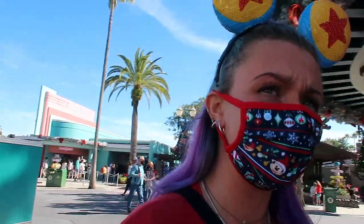I feel like now with Hollywood Studios, a lot of people come early in the day to try and get a boarding group, and then they go on Rise of the Resistance and then they leave. That's what I've been kind of noticing. Super packed in the morning. It's better to come midday if you're not going on Rise of the Resistance.